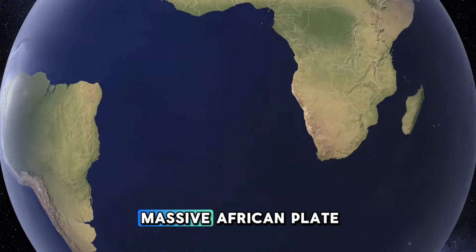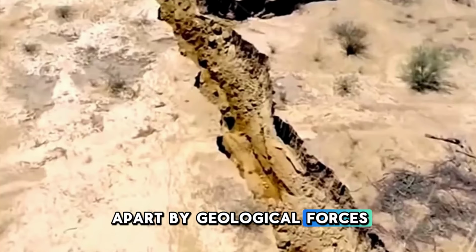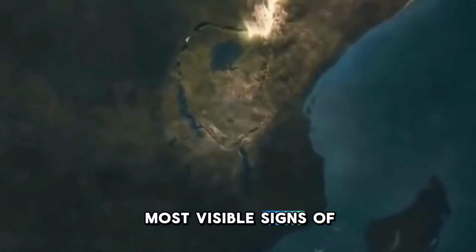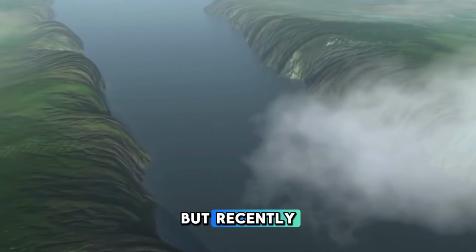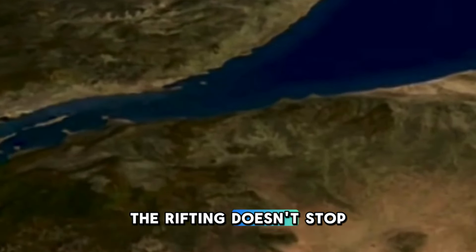Africa sits on the massive African plate, which is being torn apart by geological forces. The East African Rift is one of the most visible signs of this process, stretching thousands of kilometers from the Red Sea down to Tanzania. But recently, scientists have discovered something surprising. The rifting doesn't stop there.